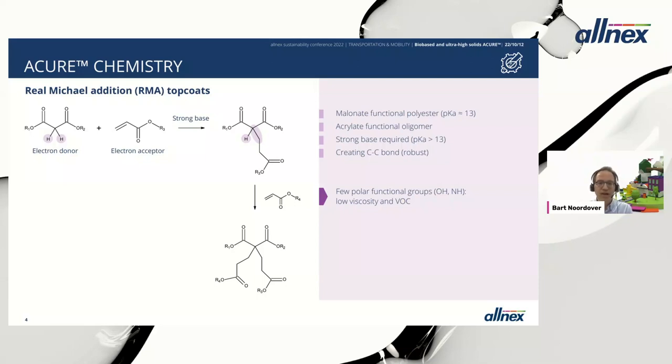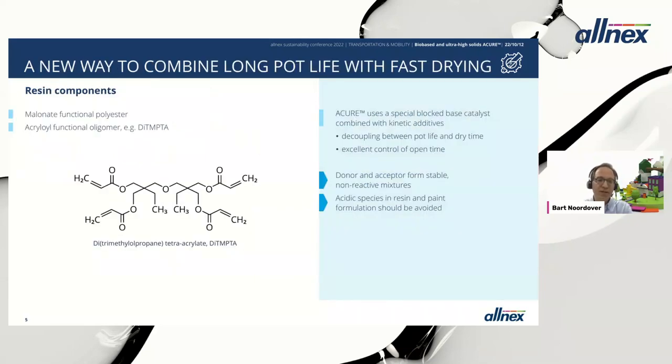Now let's move to the next one. To zoom in a little bit more on the resin components, we use malonate functional polyesters, and we use acrylyl functional oligomers as the acceptor component. An example is DITMPTA, as shown here on the screen. To make this work, we need kinetic control, and we achieve kinetic control by using a special block-based catalyst in combination with kinetic additives. I will zoom in on that on the next slide.